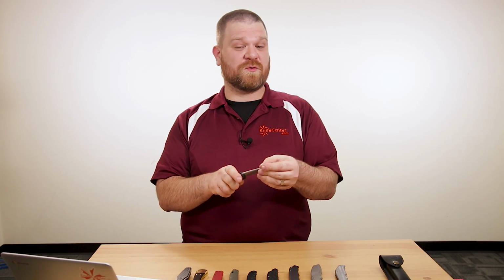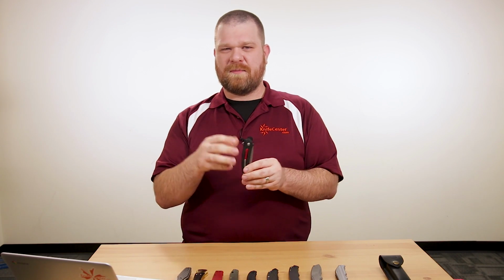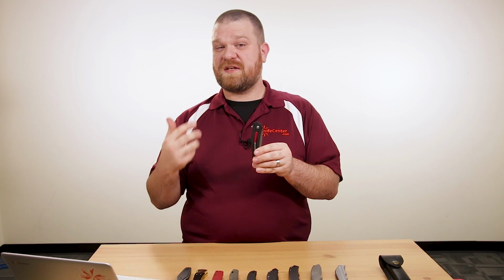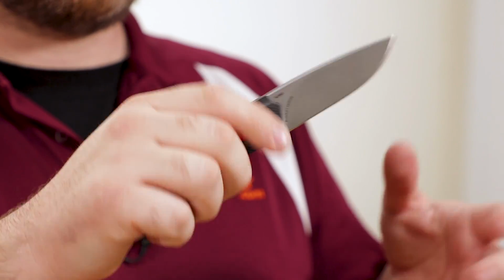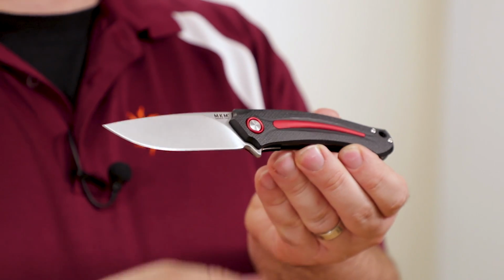Now, I've thought these knives were great ever since they first came out, but I don't think they've gotten quite the attention that they deserve, so that's why I'm showing it to you now, because it's a world-class knife for a really great price right now especially.